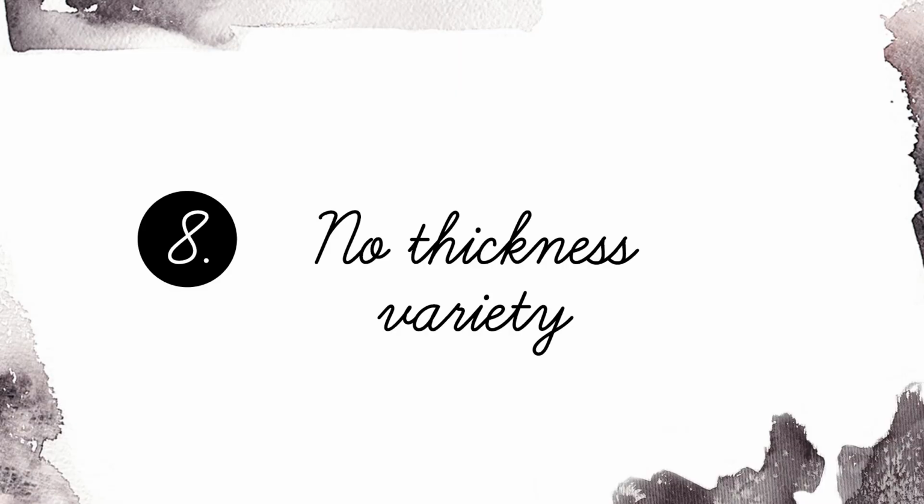Mistake number 8, no thickness variety. When we write normally with a pencil, there's no variation in the thickness of our strokes. They're all the same.